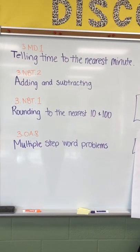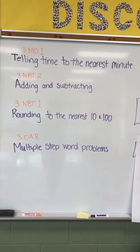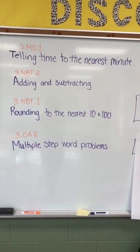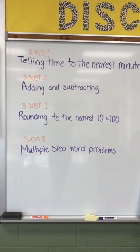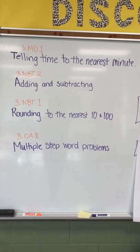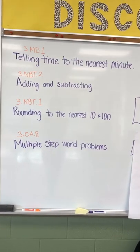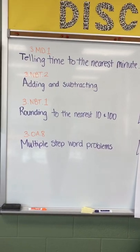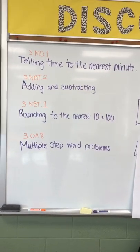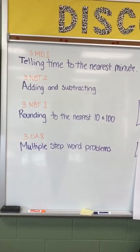And I listed them here in purple, and then above them you see the Common Core standard number that correlates with that, in case you wanted to look it up. Telling time to the nearest minute, that just means looking at a clock and being able to tell me what time it is. Adding and subtracting, I should have added adding and subtracting larger numbers, 2-digit numbers, 3-digit numbers. Rounding to the nearest 10 and 100. And then multiple step word problems, which means you're reading a problem where you might have to add and then subtract, or you might have to add and then multiply, where you're doing 2 different operations to solve a problem.